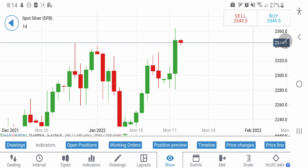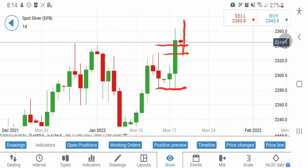Now, turning off the indicators, you can clearly see that 2280 is the support, as I had told in my weekly analysis also, and 2340 is the resistance. Now it is trading beyond resistance, and probably this zone at 2340 might provide a support, and then 2332 will provide a support. From there it can probably take another bullish candle which might take it towards 2380 plus levels.